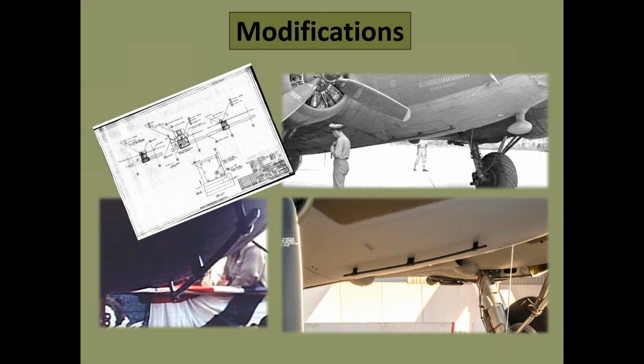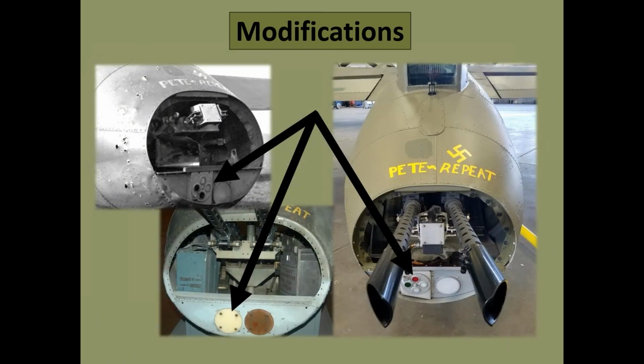And so we went and contacted some folks in the UK. And on the upper left, you can see the drawing of how that antenna is manufactured. And so the restoration crew used that drawing, followed the instructions, and you can see the antenna on the Memphis Belle on the bottom right. So again, identical. In this case, we were very fortunate because we had drawings because it was a British system.